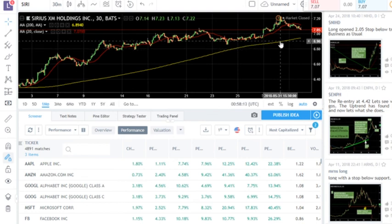I like for it to hold up this area. Let's say here, 675, 680. But I like this thing to break out, hold up over 720. Watch this thing for the next higher high, higher high, higher high. You get the idea.